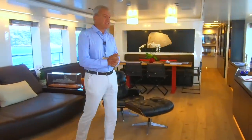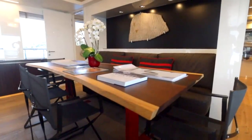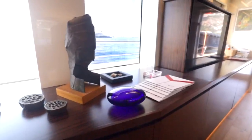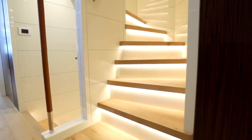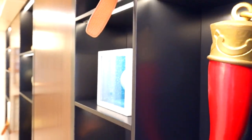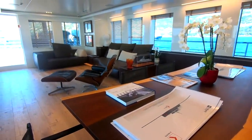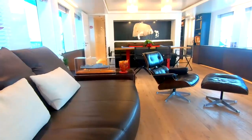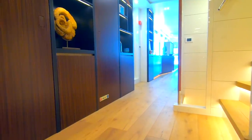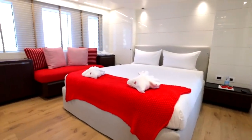Leading entry to the main saloon. It is a yacht designed to take the stress out of you. So in the lower deck, K584 has 3 very comfortable guest cabins. In the upper deck, there is a main master with private balcony, and on the main deck forward, we have a second master.